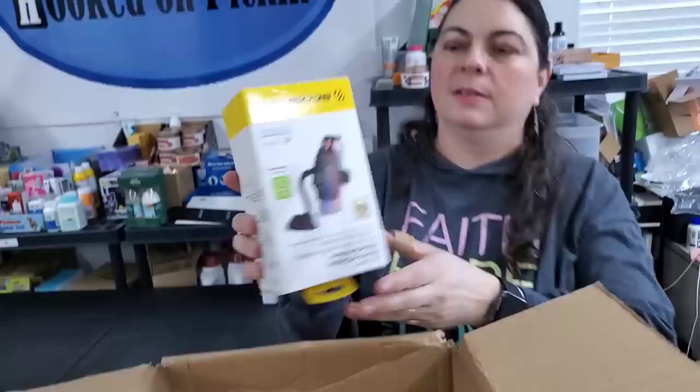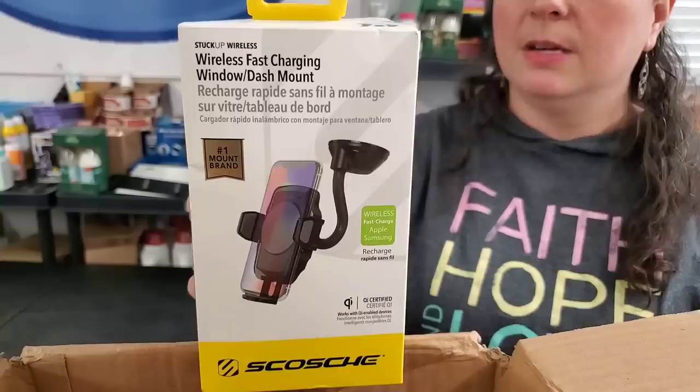Oh, these are awesome. I kept one of these the last time we unboxed it for James to put on his dash. Mm-hmm. So it's a little, hold your cell phone.